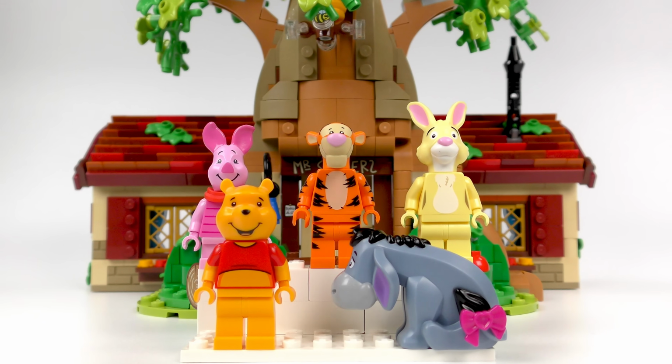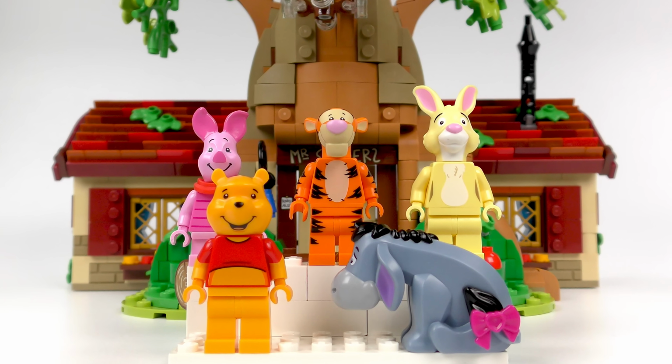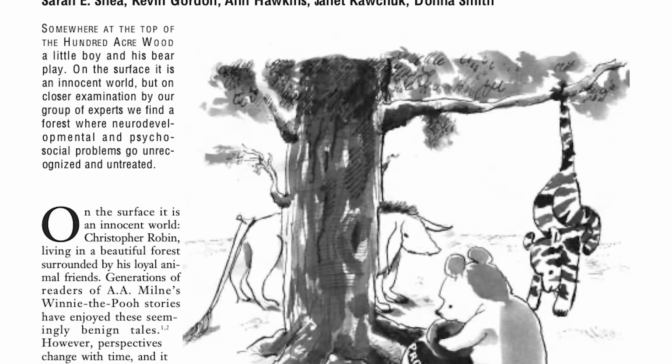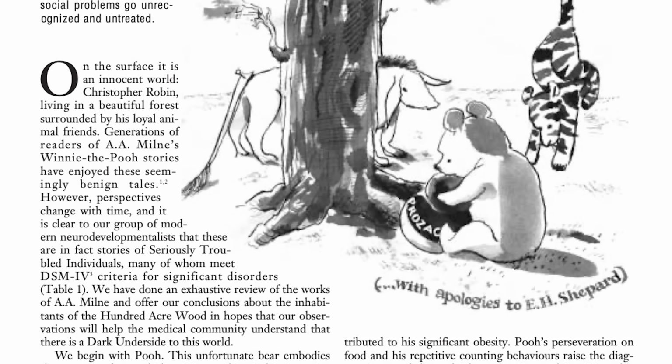The characters from Winnie the Pooh exhibit so many mental health symptoms they inspired a research paper, Pathology in the 100 Acre Wood, a neurodevelopmental perspective on A.A. Milne.